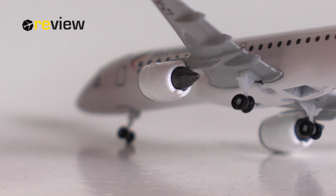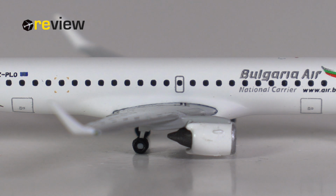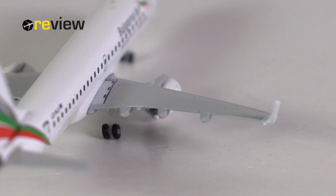The physical detailing of the engines I think is just fine. If you look here in the front, we can also very nicely see the engine fan blades. Then on the fuselage, just above the wings, we have the emergency exit printed on, and that of course leads us straight to the wings, which you should definitely also take a closer look at.